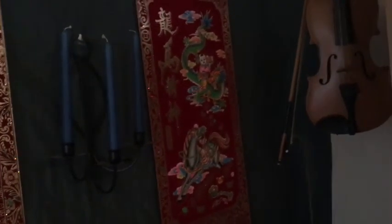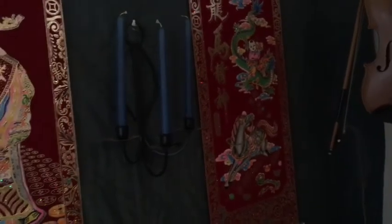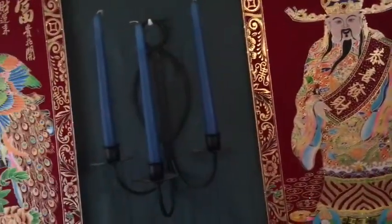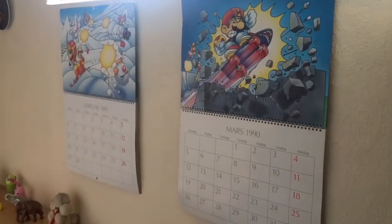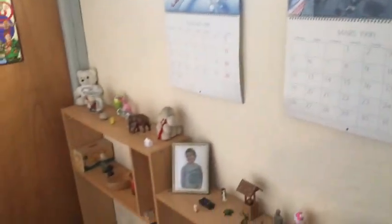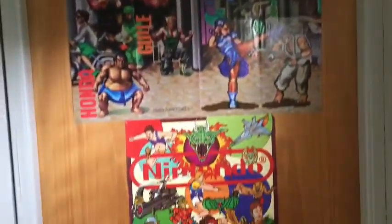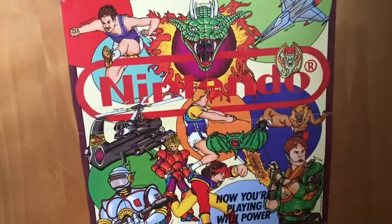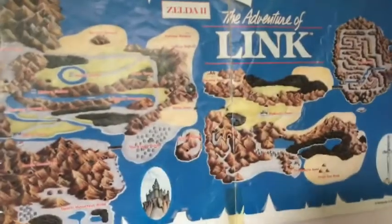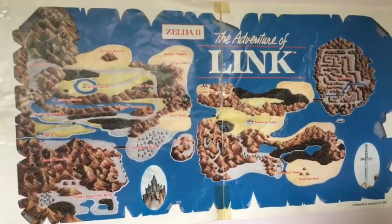Now you might wonder, Bogoshod, where are your Nintendo wall almanacs? They're over here. Yes, I put them over here, and I got another little shelf with other stuff on. And on the door here, I got some posters too, Street Fighter 2, and some other Nintendo with a different kind of game on it. And over here, I got a map of Zelda 2. Nice.